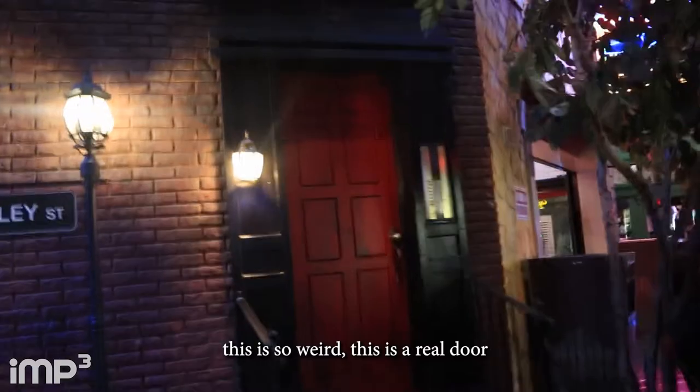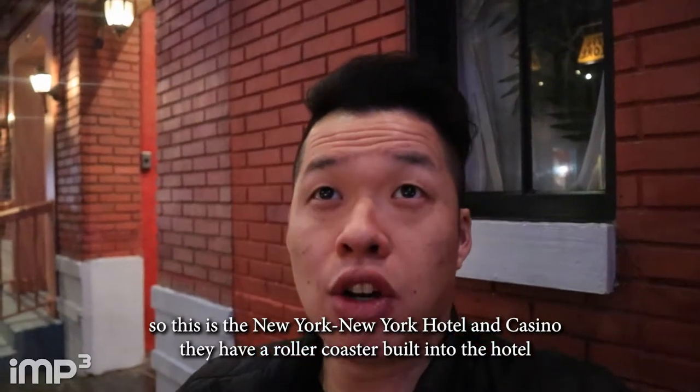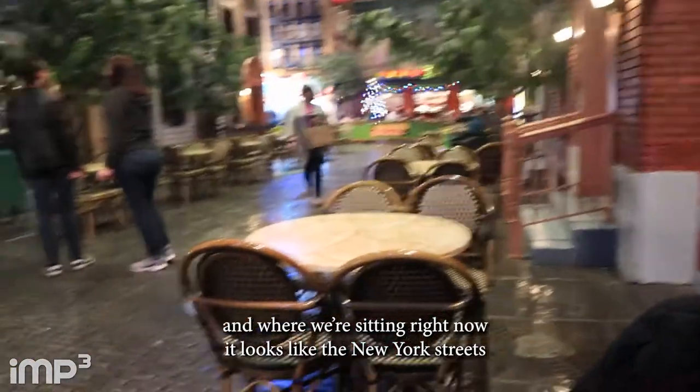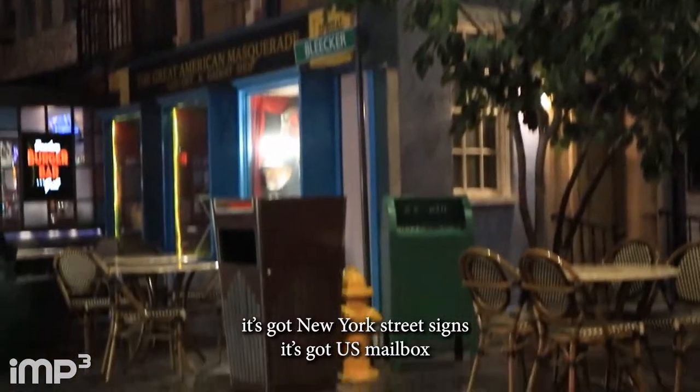This is so weird. This is a real door. So this is the New York Hotel and Casino. They have a roller coaster built into the hotel and the rest of the hotel looks like the New York skyline. And where we're sitting right now, it looks like a New York street. It's got New York street signs, it's got a US mailbox.